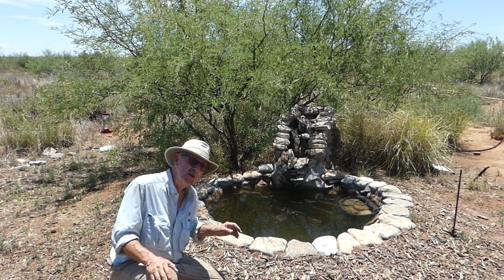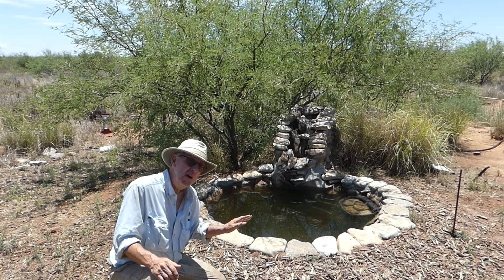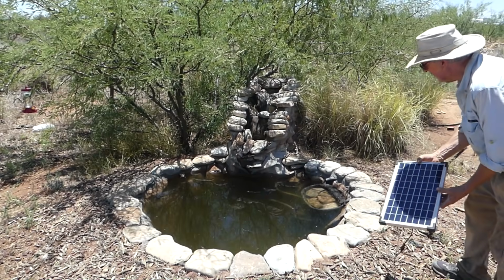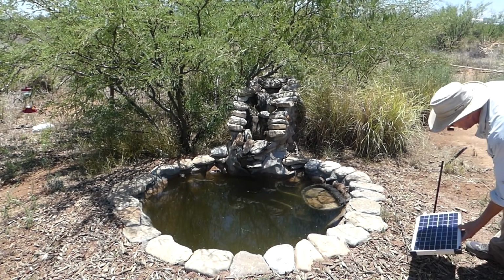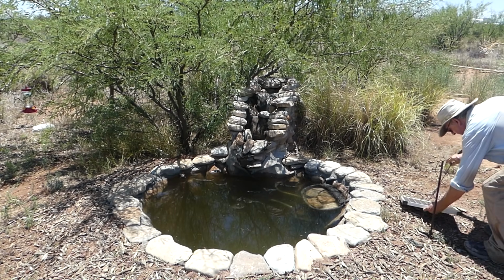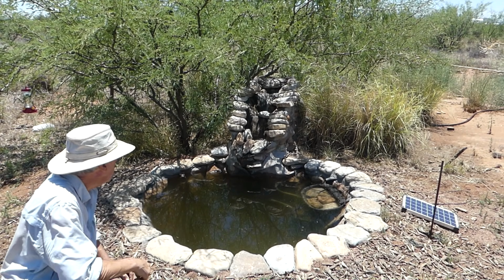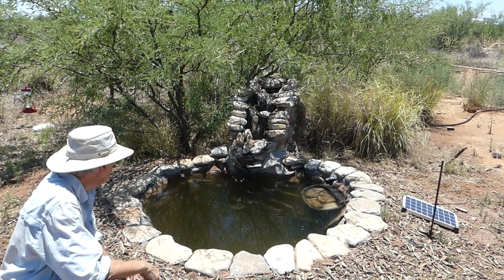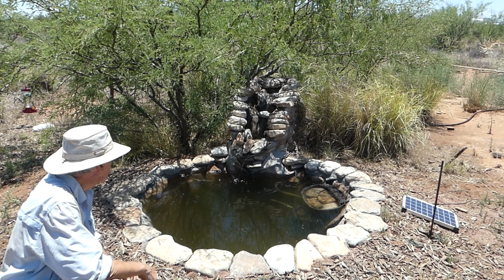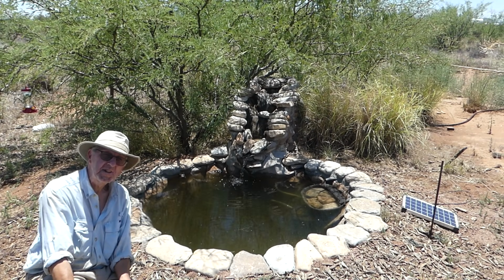So all I've got to do now is hook up the little solar panel, the pump kicks in gear, and we should be able to see it work. All right, I got the solar panel all ready, so let's just put it in place. I'll find a better home for it and see what happens. Oh, look at this. And just like that, we're back in action.